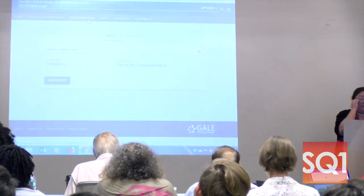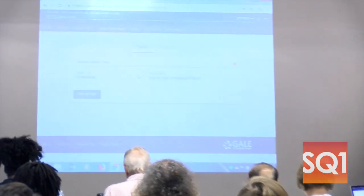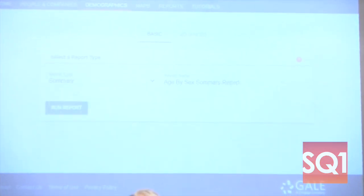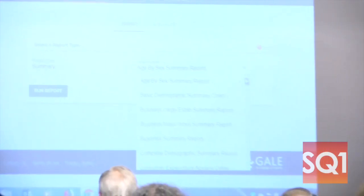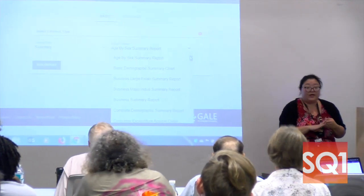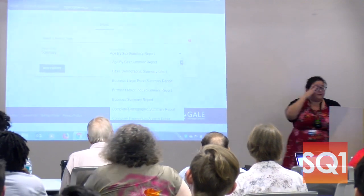So we'll click on demographics. And you can see here I'm in this basic section, and they have a bunch of preset reports where you can really quickly find some really solid info just about the area you're looking at. So you could do this for the county, you could do it for the city, you could do it for particular zip codes. You could also do it for metro areas, and you can do this all over the US.